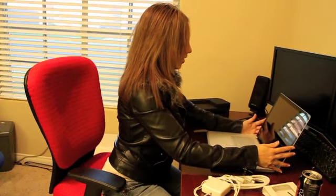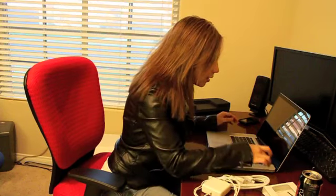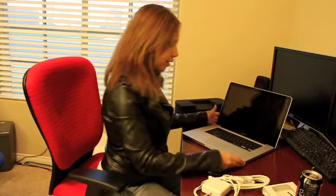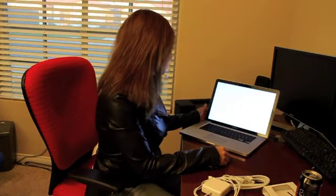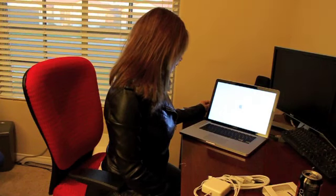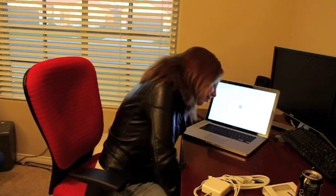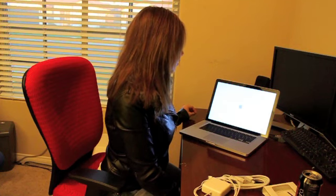There we go. And I got the glossy screen. There was an anti-glare available. I didn't actually see it till I bought mine because I was in such a hurry to make sure no one else took it. And here she is. Power. There's the light. I hear a buzz. I don't know, that might be normal.